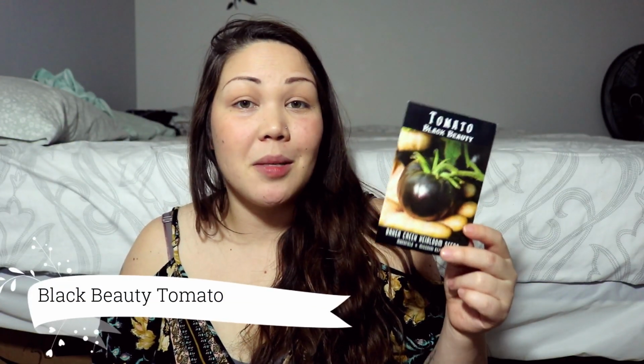So today I'm just going to show you my haul to add into my excessive collection. I have all of my regular seeds in here, which is just a lot of seeds. So the first packet I have right here is the Black Beauty tomato. Now this will definitely have space in my garden this year. I have thousands of seeds. There's no way every single pack of seed that I have is going to make it into my garden. However, this definitely will. This was the first tomato that I ever grew.